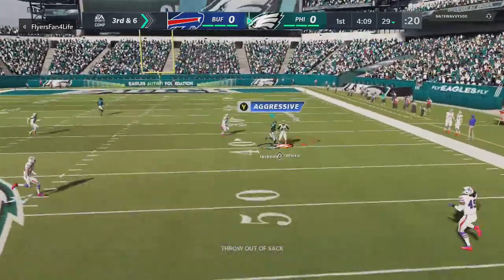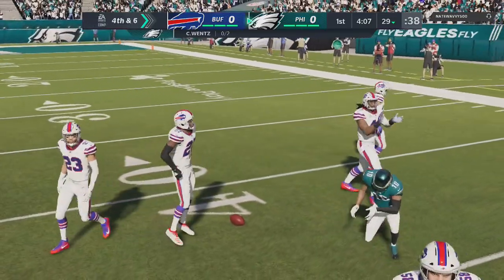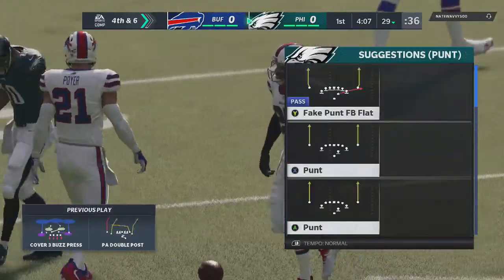Now Wentz on third down. He's going to let this go deep for Jackson. Oh, he almost picked it. Nearly a turnover there on their opening drive. And that's a throw he'd like to have back.